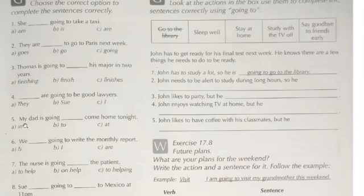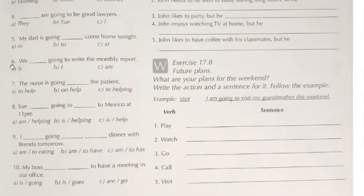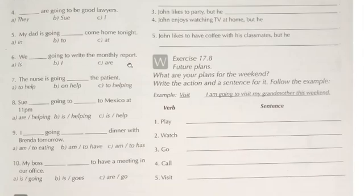Number 5. My sister is going in, going to, going at. What is the correct one? Obviously, going to. My dad is going to come home tonight. And number 6. We is, we, I, we are. What is the correct one? Obviously, are. We are going to write the monthly report. Okay, please guys, you have to complete the rest.